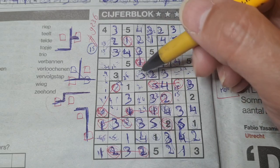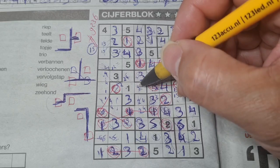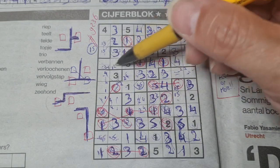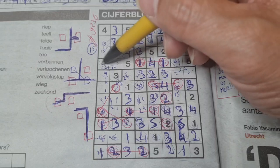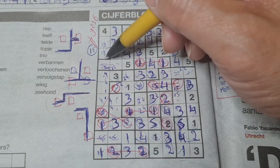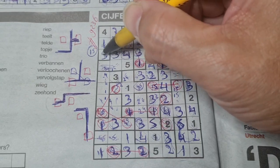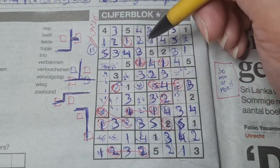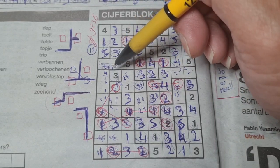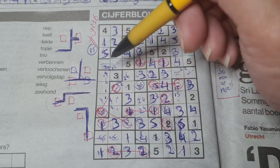1, 2, 3. This box can be 1, can be 2, can be 3, so 4 or a 5. 1 and a 2, that means we have a double 1 here. That means that this box cannot be a 1 anymore. If I press 1 here, I can fill any 1 in one of those 2 boxes. The 1 is supposed to be here, and the 5 goes there. Right. 1, 2, 3, 4. 4 or 5 here.